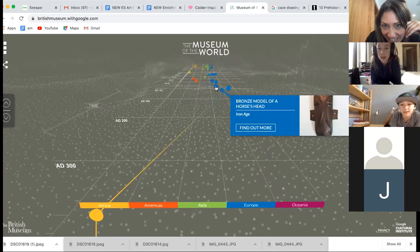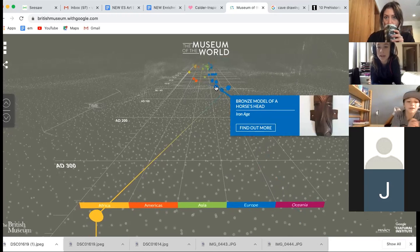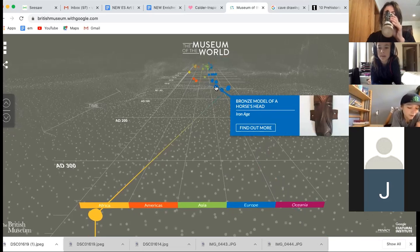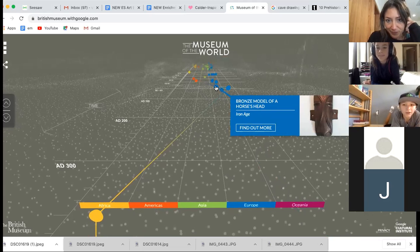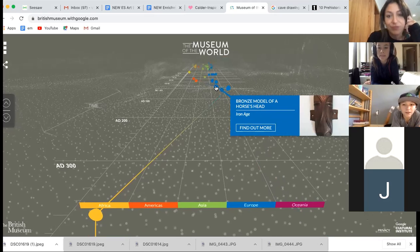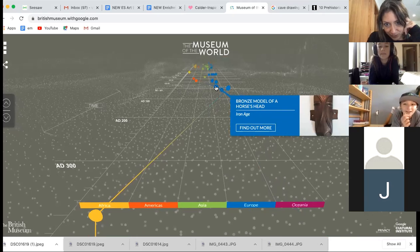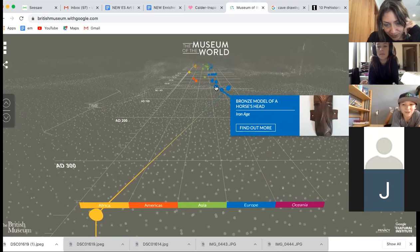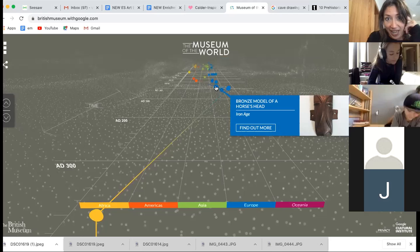Yeah, maybe silverware was like, oh, that looks cool. But maybe a long time ago, silverware was really valuable. Like nowadays, you could just go to the store and pick up some silverware, but maybe back then it was super valuable. So that's why it's in the museum. Absolutely.